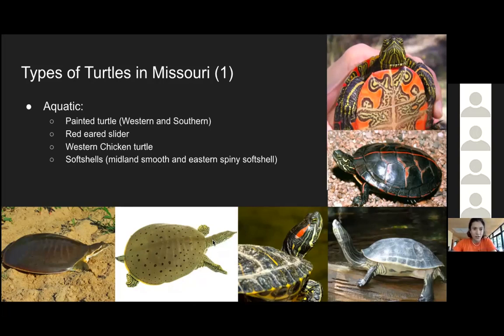So then we have our soft shells. They have elongated snouts, and they don't have shells how we would imagine shells to be. They have thicker skin that acts as a shell. So you have the Midland Smooth and the Eastern Spiny soft shells. The differentiation between these two is that the Midland Smooth soft shell does not have bumps, while the Eastern Spiny soft shell does. So this is the Eastern Spiny soft shell, and this is the Midland Smooth soft shell.